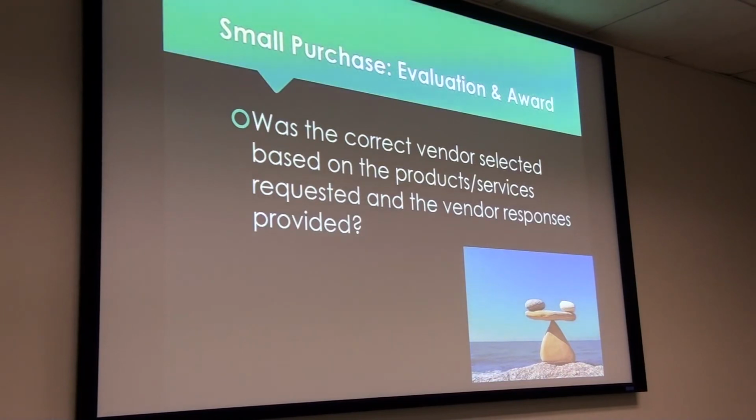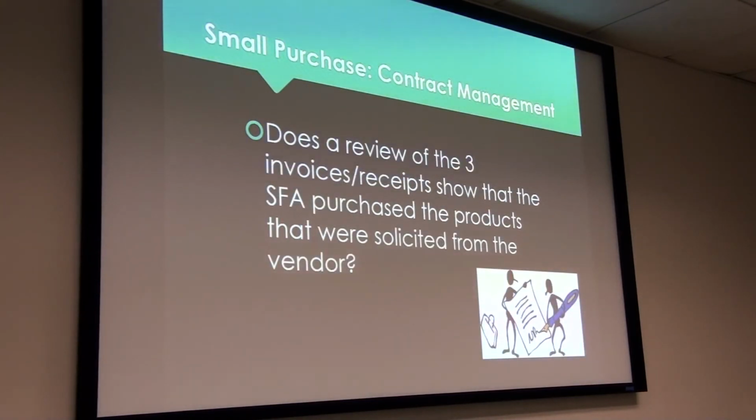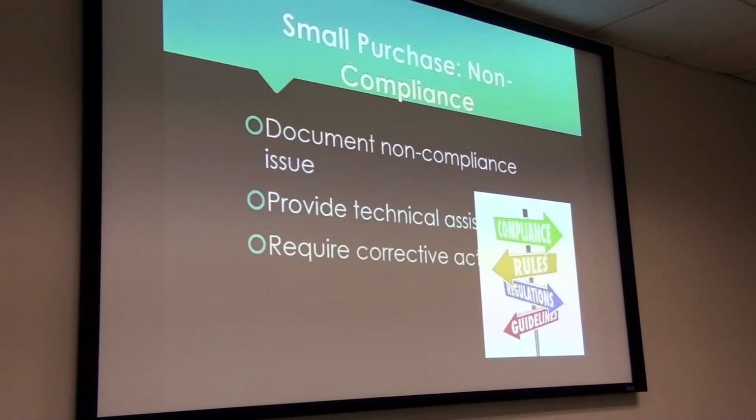When I look at these quotes, I'm going to look and say, okay, did they award this to the correct vendor based on the solicitation? And then I'm going to look at at least 3 invoices, receipts, or delivery tickets that show the product solicited matched up, and the price matched up with what they quoted you. Check that off and move on. During the review, the micro purchase and the small purchase are the fastest part of the review for me. They're usually less complicated.